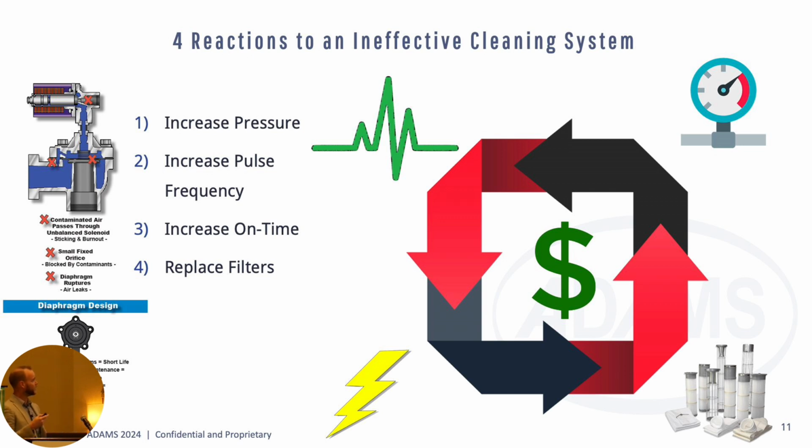When they still struggle with that, they'll increase the on time, and the on time is how long that solenoid is electrically energized. Typically the operation of it is supposed to be in the 150 to 250 millisecond range. We'll see customers jack it up to 400, 800 milliseconds, thinking that that longer time will actually clean the filters better. And it's actually worse for the systems when they do it that way. And then the last thing they'll end up doing is replacing the filters because all else has failed. And so you have a significant cost with the filters, significant cost with change out, and realistically those filters probably weren't bad at that time. Looks like some of my animations are delayed. They're supposed to go with it. So pressure, frequency, on time, and then filters, all equating in significant amount of cost.